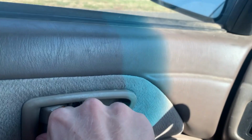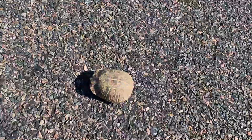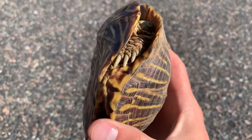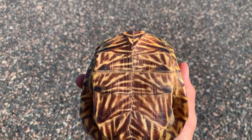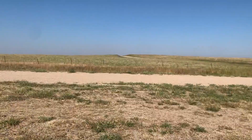We've got a signaler in the road. That's what you call a sign of things to come. An extremely dirty and muddy ornate box turtle. I've said many times on this vlog, this is a species that I consider to be an indicator. If these guys are moving around, usually that leads me to believe that the snakes are going to start doing the same. It's right about 72 degrees right now. Absolutely beautiful out.